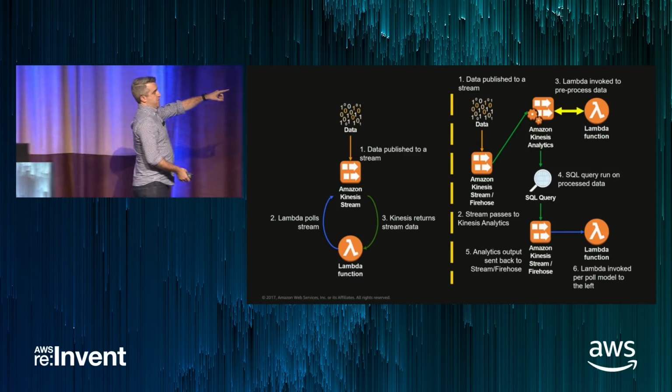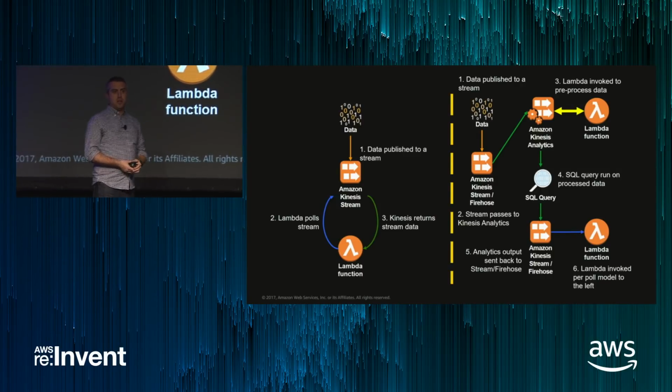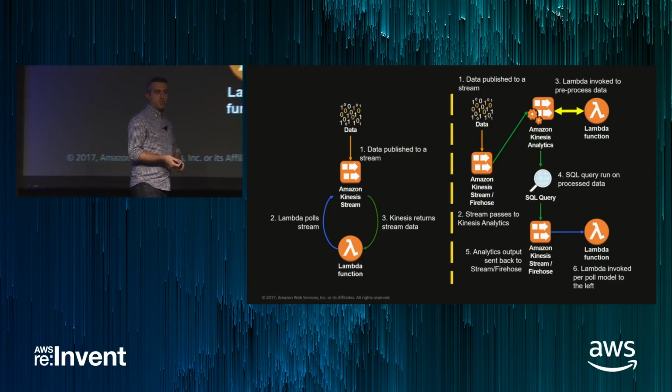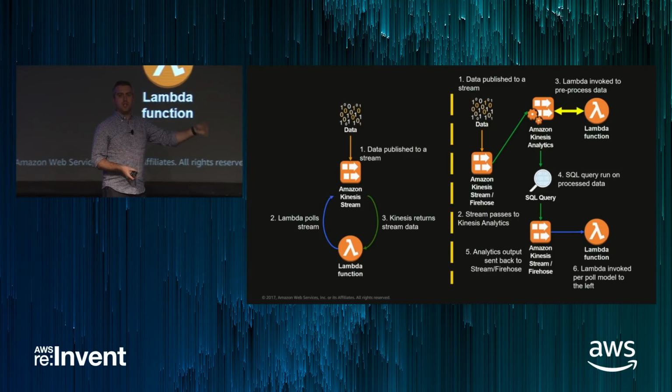On the other side here, we've got a much more complicated architecture. In this case, we're working with Kinesis Analytics. What Kinesis Analytics allows you to do is take in data, process it in near real time using just normal SQL queries, and then output that data wherever you need it to be. As of a couple weeks ago, we added the capability that you can pre-process that data using Lambda.